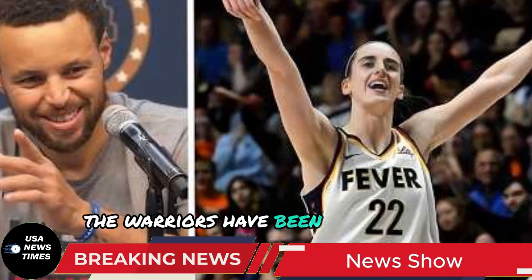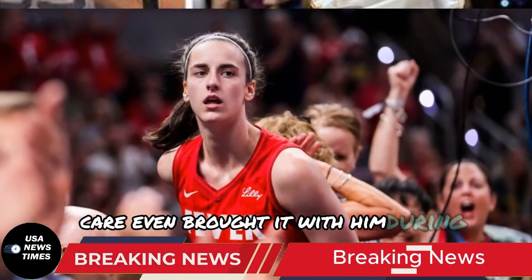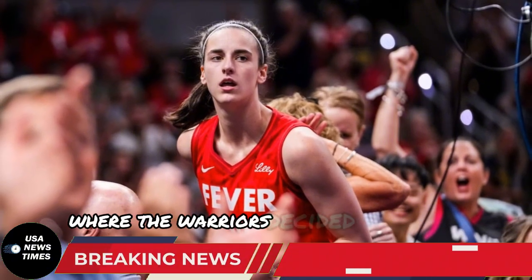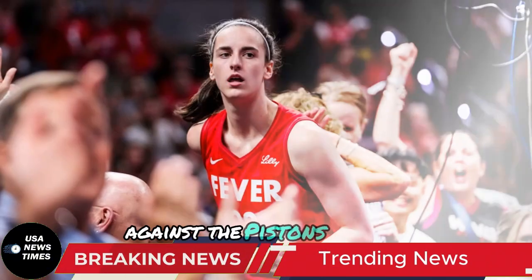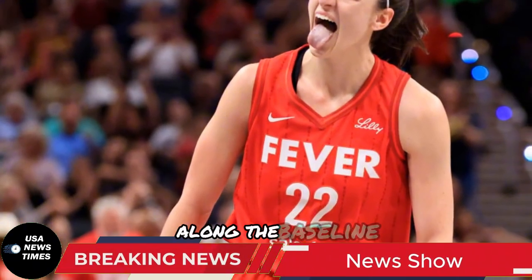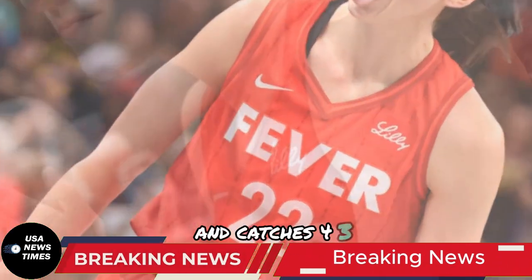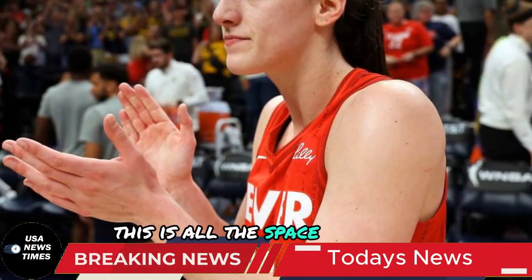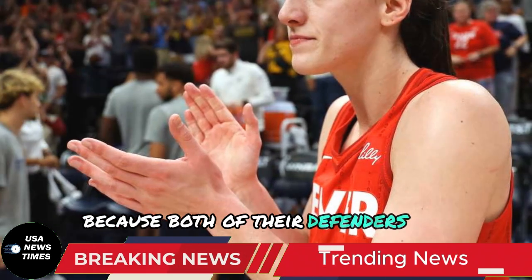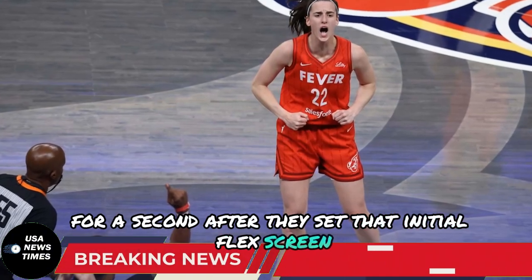The Warriors have been running flex action with Curry for years. Kerr even brought it with him during Team USA's Olympic run. Here's one example where the Warriors decided to open the game with it against the Pistons last year. Curry sets a flex screen for Andrew Wiggins along the baseline, then immediately comes off a down screen from Lumi and catches for 3. This is all the space that Curry and Clark need to get their shots off, and it happens because both of their defenders lose focus for a second after they set that initial flex screen.